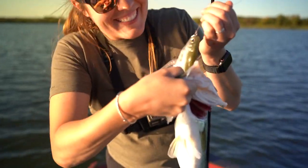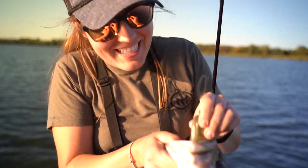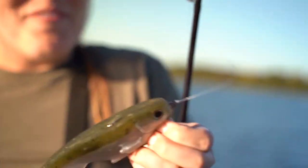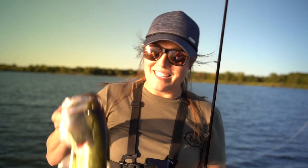All right, guys. Check it out. First one on that Citizen 6 in the militia color. We have not caught one on that color yet. Super exciting. I've probably missed like 4 or 5 taps, hits, bites, and I think this was the same fish.